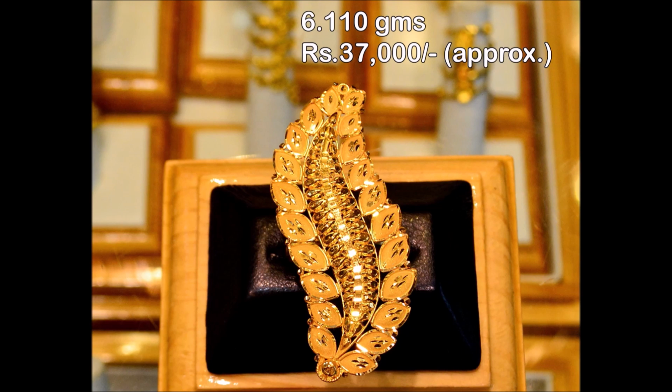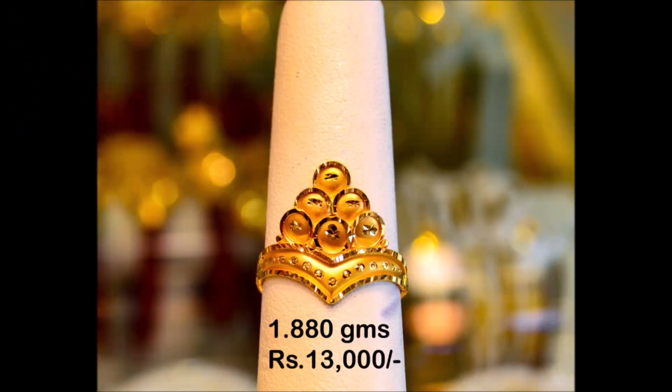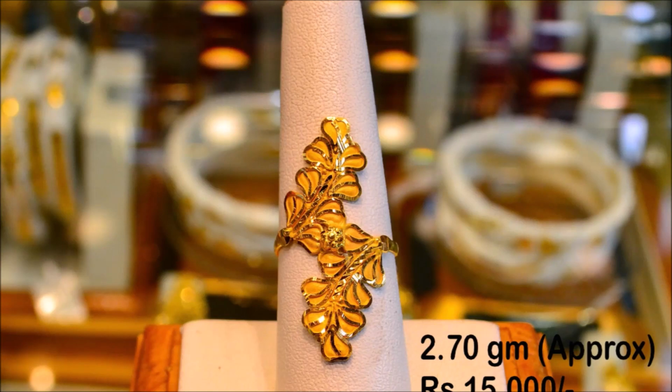In this beautiful video, we will show you some beautiful finger ring designs. All the beautiful finger ring designs which you are seeing in this video are the latest finger ring designs, guys. And the approximate price is displayed on the screen. You can check those details. The weight is the actual weight and the price is the approximate price, guys.